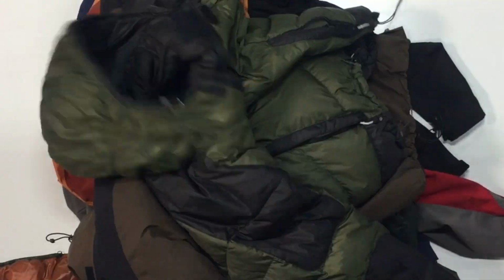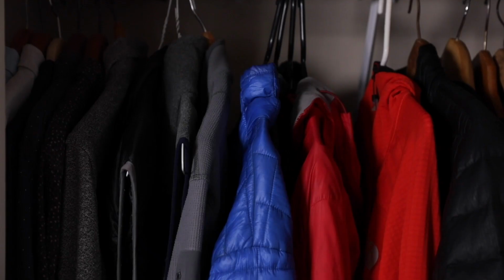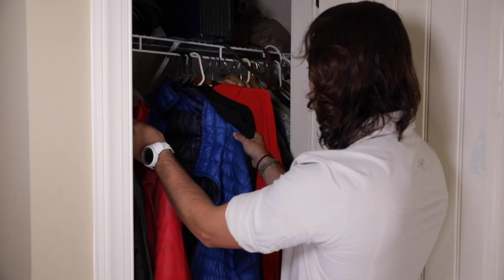What makes Ember different from every other jacket you own? One word: versatility. Here's the current situation. Most layers are rated for about a 10 to 20 degree comfort swing in temperature, which means you have to own several different layers as temperatures fluctuate.